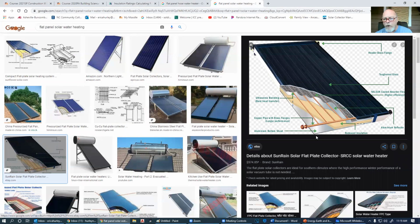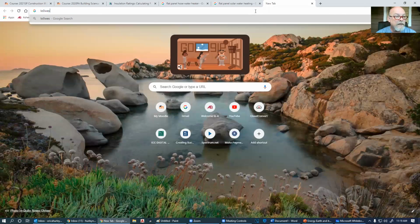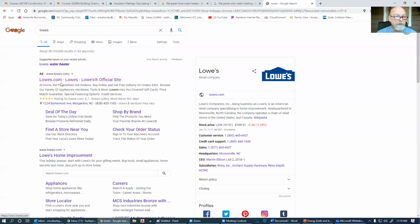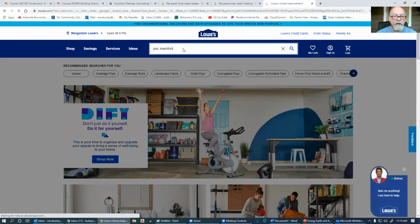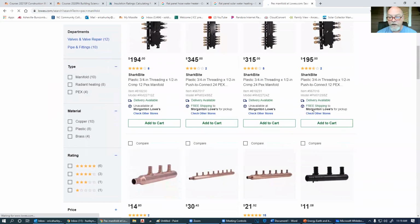But when you get into the more manufactured type, and these don't have to be manufactured, you can make these as well. If you go over to Lowe's and look up PEX manifold, well, if I spell it right, but anyway, there's a PEX manifold.